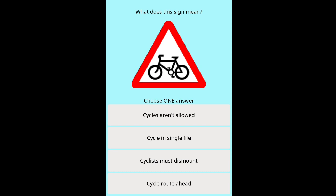What does this sign mean? Cycles aren't allowed. Cycle in single file. Cyclists must dismount. Cycle route ahead.